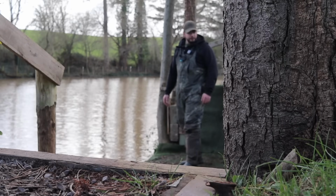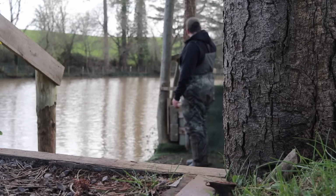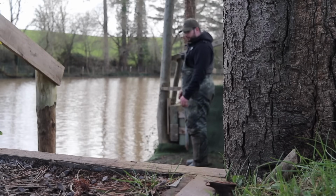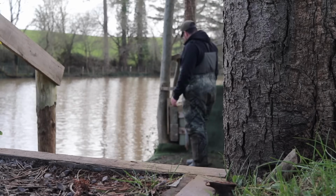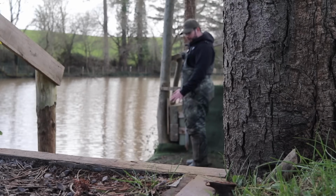You don't see it very often, but you've got this one here, and you've also got the one next door, which is also carpeted out with this astroturf stuff as well. So yeah, a little bit different. So if you fancy a little bit of comfortable winter fishing, then you've definitely got it here.